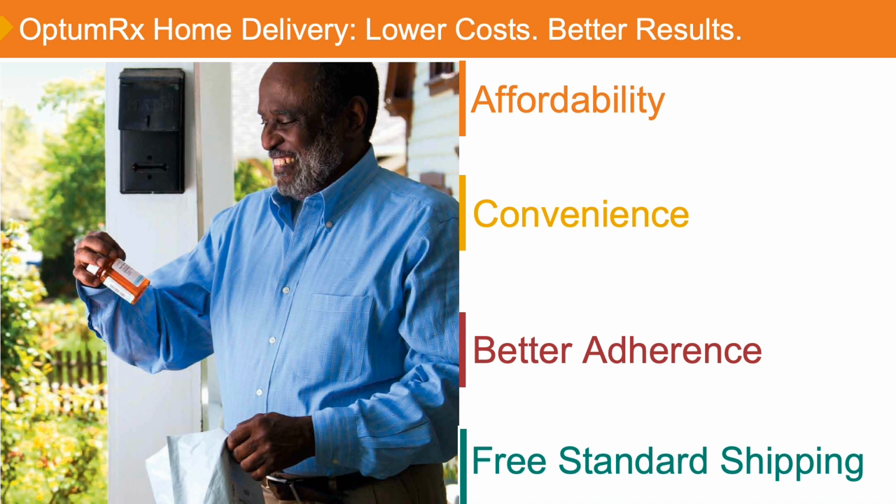Mail order offers MPSERS members many advantages when compared to walk-in or retail pharmacies. These advantages include affordability. Your plan offers savings when filling a 90-day fill. Convenience. No more wasted time and gas with trips to the pharmacy. Have your medication delivered discreetly and safely to a location of your choosing. Better adherence. Members utilizing prescription medication delivery are more likely to take their medication regimens as prescribed. Studies indicate mail order utilizers are less likely to have unintended breaks in therapy, increasing overall health outcomes.